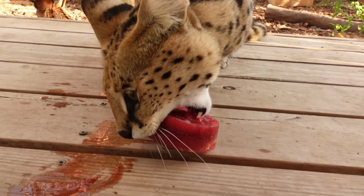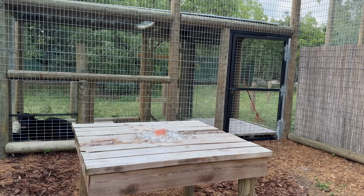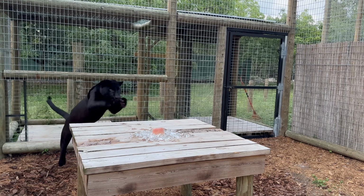We are going to be seeing all of the exotic cats on the property. Oh my gosh, guys, he completely picked it up with his mouth. 3, 2, and let's see what he does. Oh my goodness, guys.